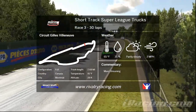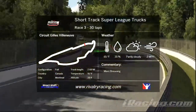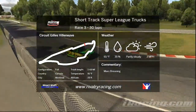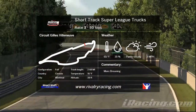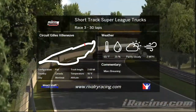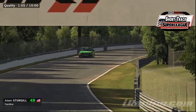There will not be any full course cautions unless the race control invokes them, but iRacing will just be limited to the local yellows. It looks like we have nice weather here tonight, 65 degrees Fahrenheit this afternoon, I should say, 35% relative humidity, partly cloudy sky, and no winds to speak of. The track is 91 degrees, which is not extremely hot, but it's not really all that cool either, and that is probably what causes these guys to be slip-sliding around a little bit. And here you see one of these walls. You see the drivers sliding around a little bit.